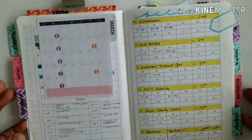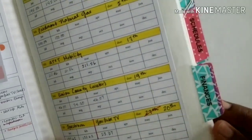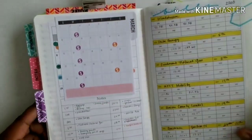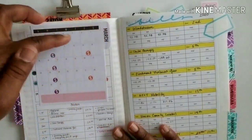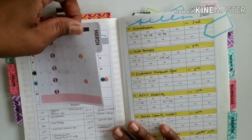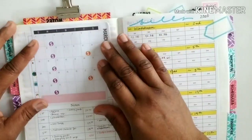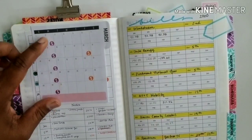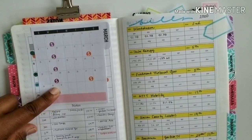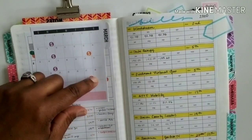My next section is my finance section. The first part of my finance section is my bill tracker. These little Post-it note calendars I found in the Target dollar spot. I thought they were really cute, and they're perfect for marking paydays. My husband gets paid every week. His paydays are purple, and I get paid twice a month, and mine are orange.